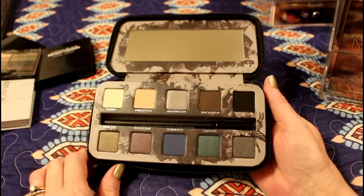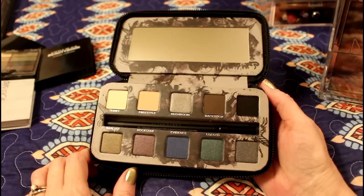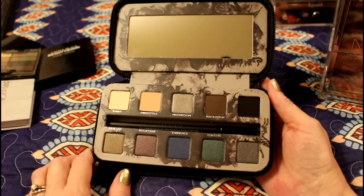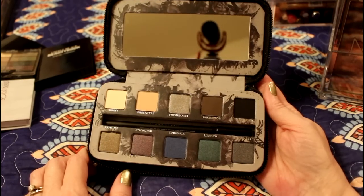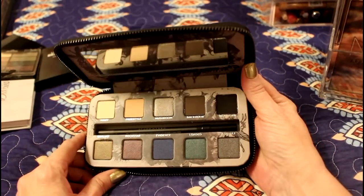And they're all colors that a lot of you are already familiar with. There's Mushroom and Mildew and Evidence and Loaded and Asphalt. Anyway, Backdoor, Rockstar, Bar Lust. There's a lot of really, really pretty colors in here.